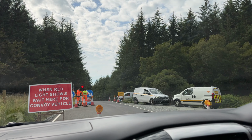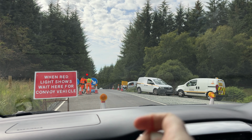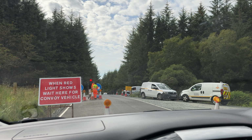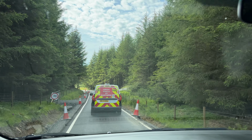We come to another one of these interesting construction sites where you have to wait here until this light turns green, and then there's a convoy vehicle that will guide you down the road. Yeah, that's the first time with the convoy vehicle, but I guess that guy's coming. Whoa, this road is... I see why we do this.